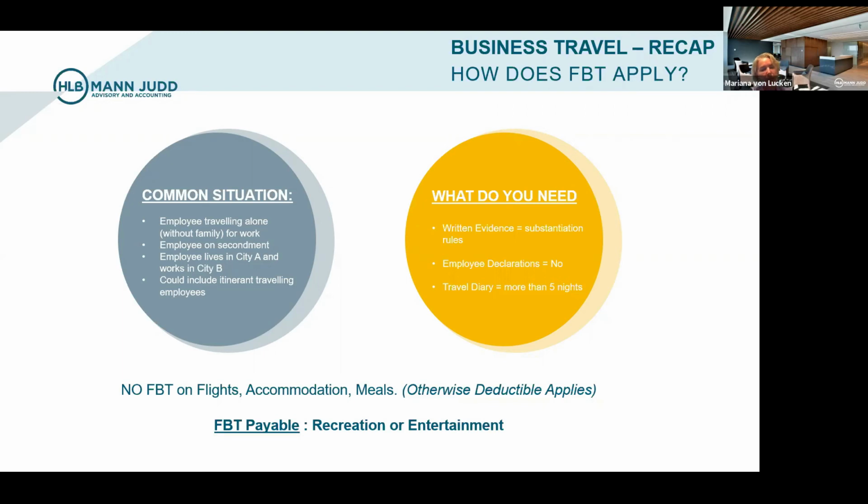Another example is an employee who lives in City A and works in City B by choice. Say you live in Newcastle and you accept a job in, say, Sydney. It's important to note here that this is a personal choice. You live in Newcastle and you've chosen to come and work in Sydney. Any travel expenses that your employer might cover for you, they would not be able to deduct them. And again, they would expose themselves to FBT. And similarly, accommodation and meals expenses would also be subject to FBT.